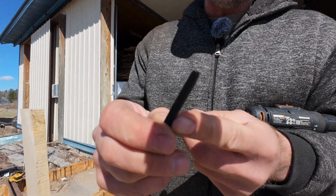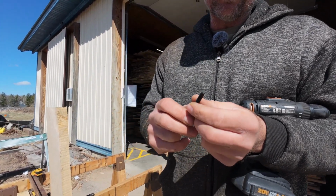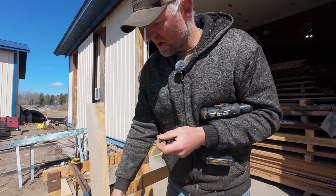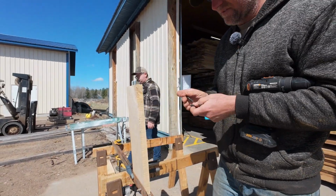This is what they call a self-tapping screw, right? So what I need to do is drill a pilot hole through here, and then this screw is gonna tap. Instead of having to put a nut on here, it's just gonna thread into that steel and then hold it in place.